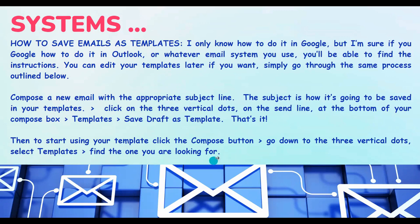So start using your template. To start using your template, click the compose button, go down to those 3 vertical dots, select templates, and find the one that you are looking for.